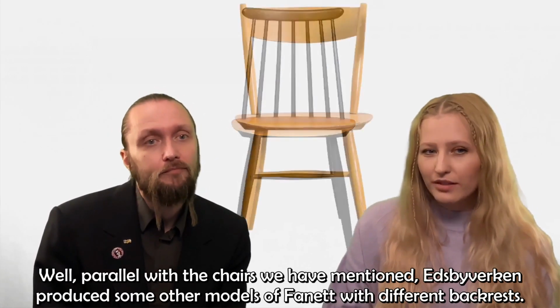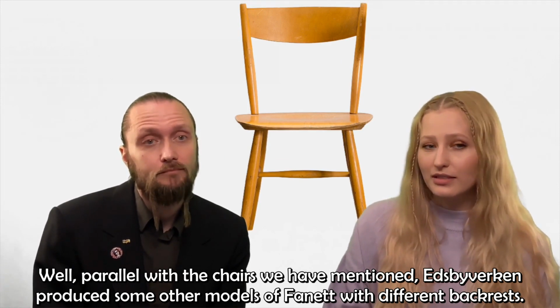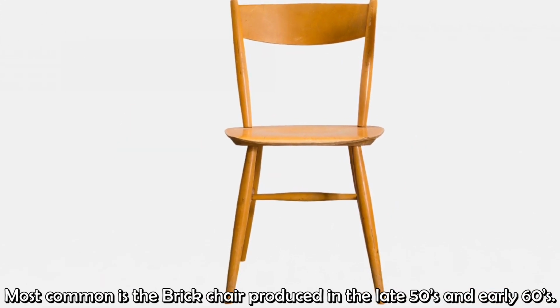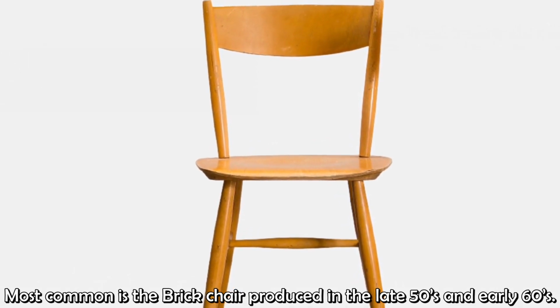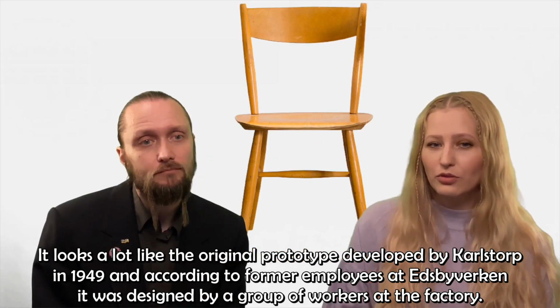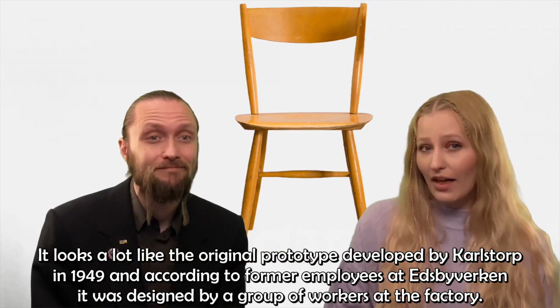Well, parallel with the chairs we have mentioned, Edsbyverken produced some other models of Fanett with different backrests. Most common is the brick chair produced in the late 50s and early 60s. It looks a lot like the original prototype developed by Karlstorp in 1949, and according to former employees at Edsbyverken, it was designed by a group of workers at the factory.